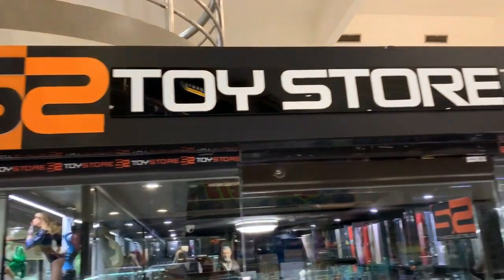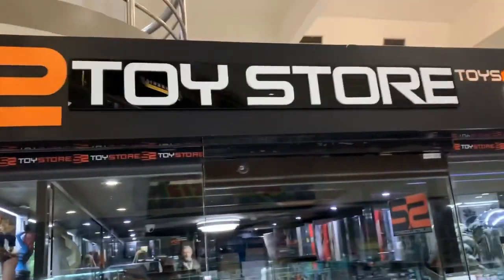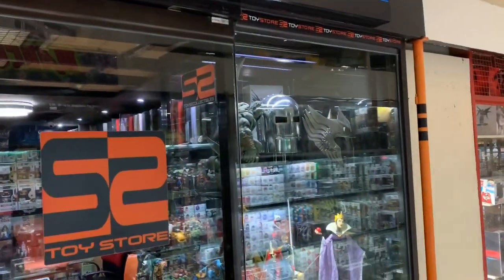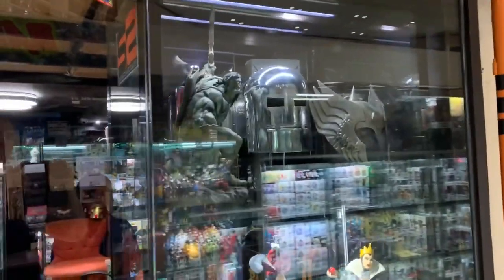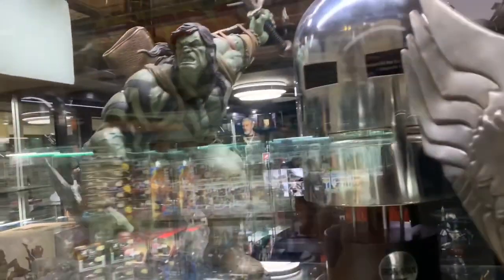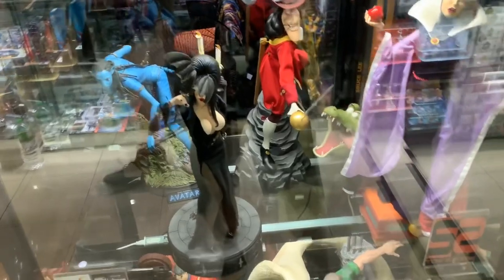Alrighty, so here is another store. It's not actually open, S2 Toy Store. Here at Shopsville, Green Hills, they have tons of amazing statues here outside. So I'm gonna quickly show you this. We have Scar. This is really cool. Sorry, there's gonna be a glare here. That shop's not actually open, so I'll try to angle it the best I can.